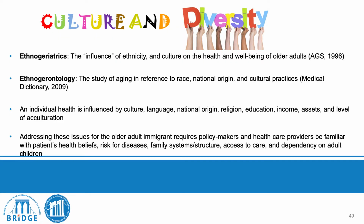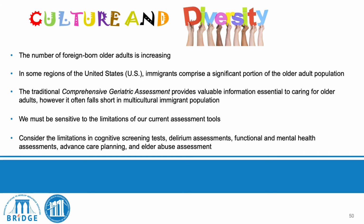Addressing these issues for the older adult immigrant requires policymakers and healthcare providers, us, to be familiar with patients' health beliefs, risk of disease, family systems and structure, access to care, and dependency on adult children. The number of foreign-born adults is increasing. So therefore, in some regions of the United States, immigrants comprise a significant portion of the older adult population. So if the overall population is aging, of course, the immigrant population is also aging.